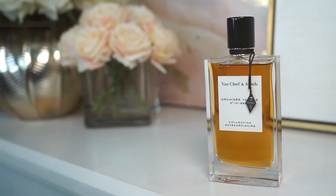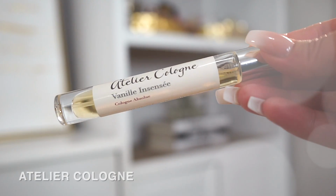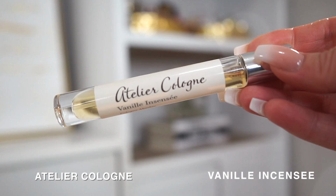The longevity on this one is pretty good. I would say it's moderate. I usually get between 6 to 8 hours, so it's not extremely long wearing, but I don't mind, because I wear it in the day, and the projection on this one is pretty moderate. And the seasons to wear it, I would say definitely is fall or winter. It's not super girly. I think some men could wear this as well if you don't mind having a sweet vanilla scent.